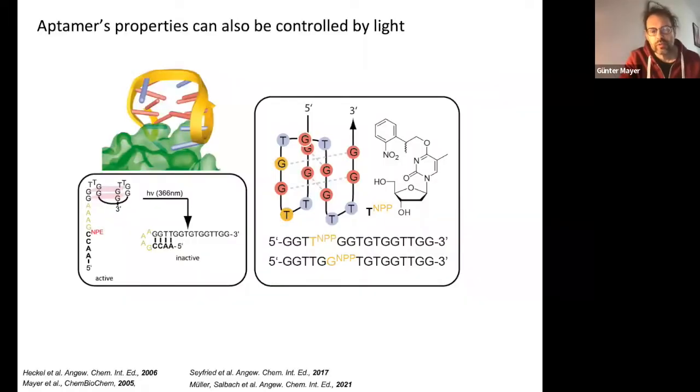...is now at the University of Frankfurt. We started 16 years ago to make aptamers available that can be controlled by light.